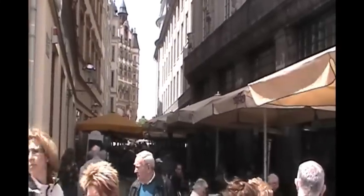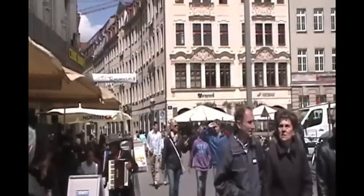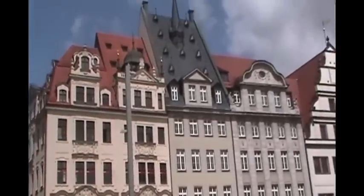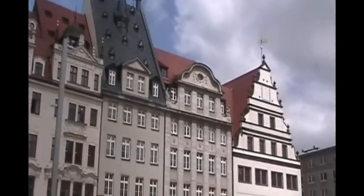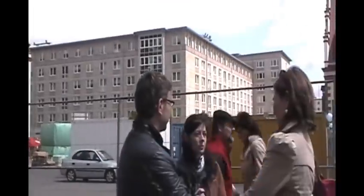We're in the old city center here. It's Saturday. Apparently there's a couple of conventions here in town. So there's a lot of activity. A few minutes ago there were some children singing, but they seem to have stopped now. Oh, they're beginning again.